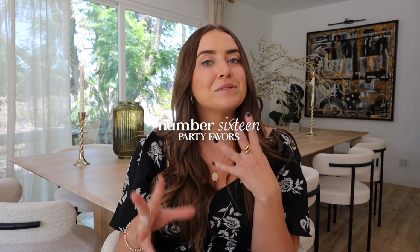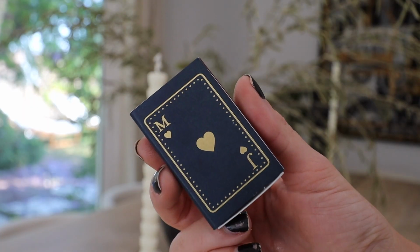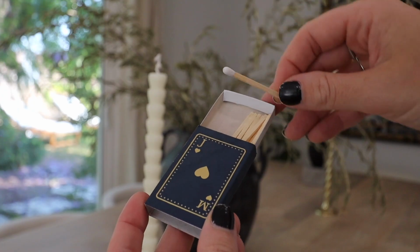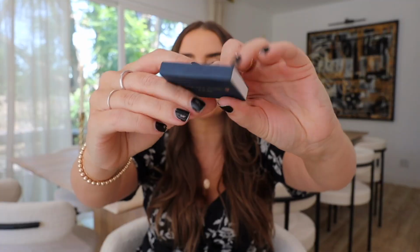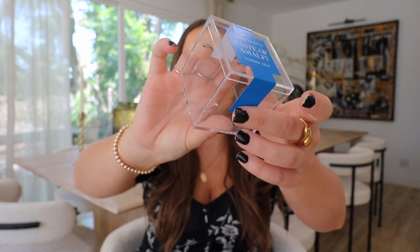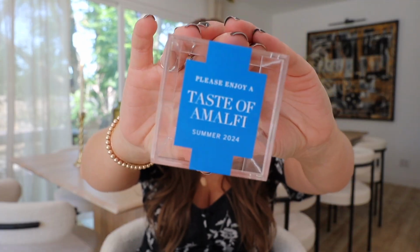Number 16, this one's getting into extra territory, but that is creating any kind of little take-home party favor. This could be as simple as a custom matchbox, which so many of our friends still talk about. We created these at our housewarming party. For my upcoming Amalfi dinner party, I created these little sweet treat, acrylic customized boxes. So in here, I'm going to put some lemon candies. Obviously, those are not actually from the Amalfi Coast, but you know, riffing on the lemon idea.